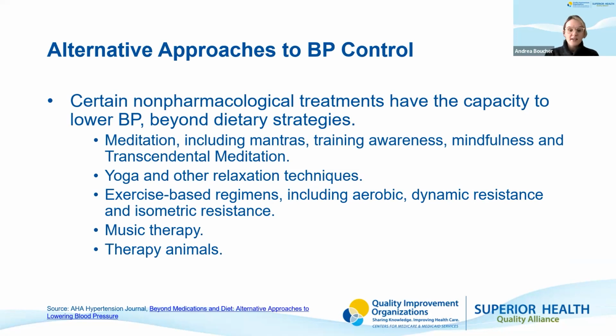All right, so we know that antihypertensive medications and lifestyle changes have been proven to reduce blood pressure. But over the last few decades, there's actually been evidence of alternative approaches to lowering blood pressure. Meditation is one of them, including mantras, training awareness, mindfulness, transcendental meditation. Typically, these types of meditations relate to improving awareness or consciousness. So it's been suggested that those mechanisms could lead to reductions in stress and physical arousal, which could produce favorable effects on the nervous system and in turn, potentially lower blood pressure.